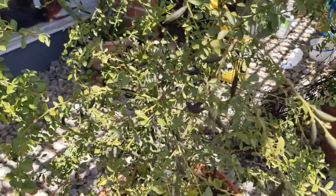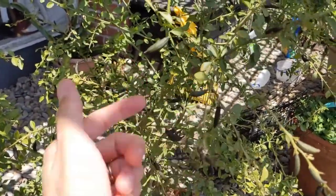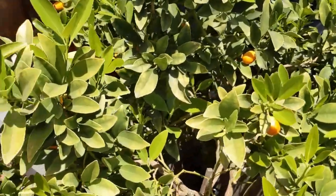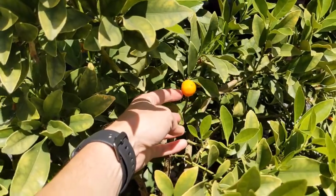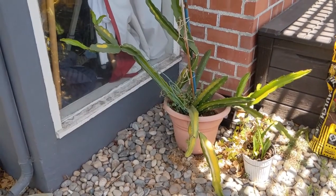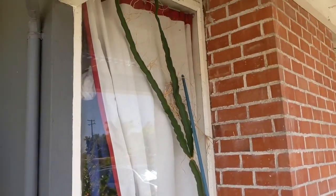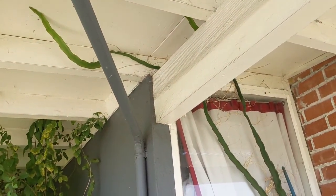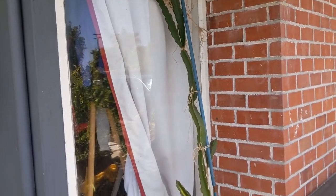Can you see the tiny fruits on this Australian fingerling lime tree? It's really well past my kumquat season, but there's a few stragglers that are still giving me a bit of delight and a punch of vitamin C. I think of kumquats as nature's Sour Patch Kid. And this is a dragon fruit cactus that I was supposed to repot a year ago, and it just never happened. But you can see the little roots searching. Maybe I'll get to it sometime this summer.